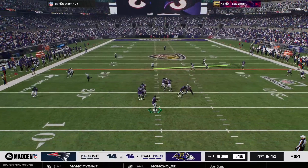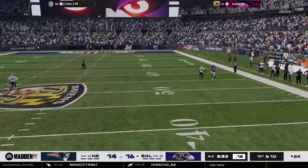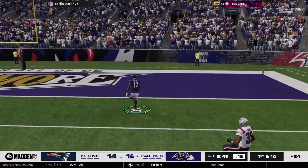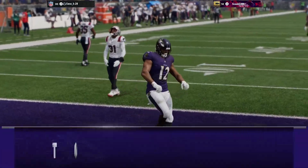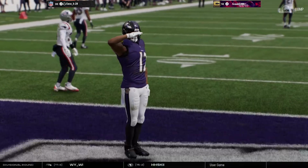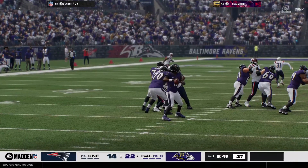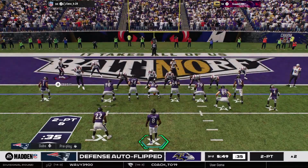Out of the gun, here's Jackson. Taking a shot deep here. He's got it at the 30. And they will take this into the end zone for a Baltimore touchdown. The Ravens grow the lead coming out of halftime. Nico Collins with the touchdown.